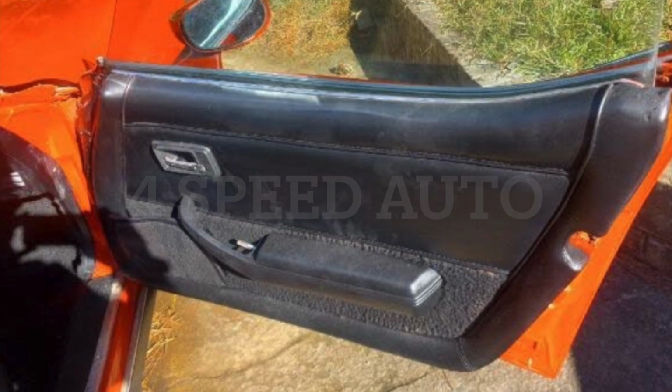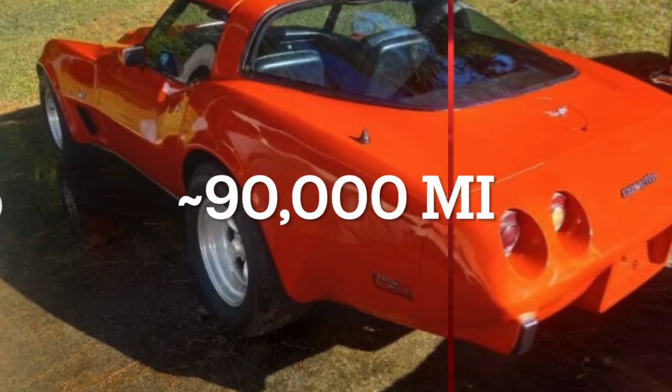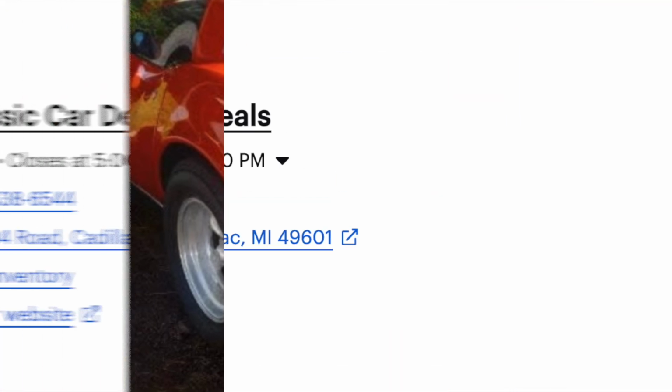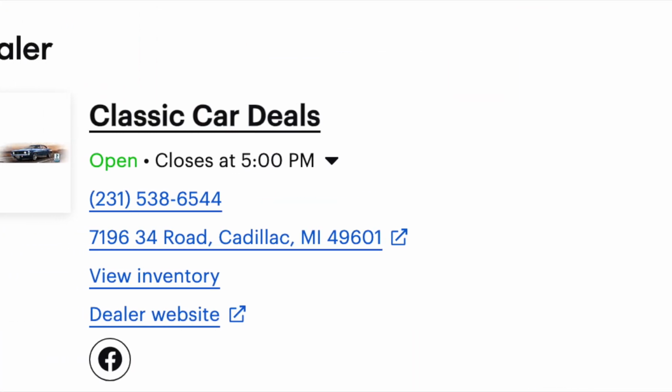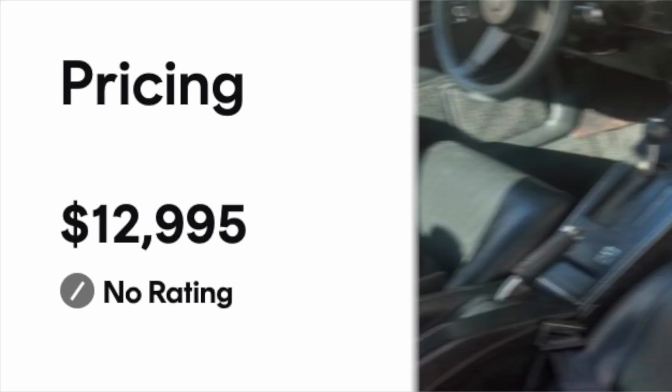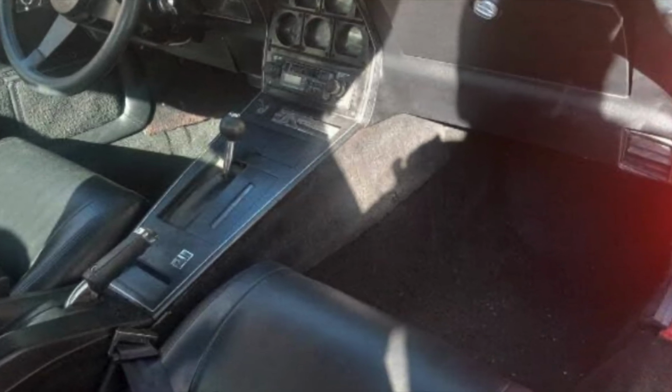The CarGurus listing does not mention some important stuff, so make sure to do your research. This model has 90,000 miles. Currently, it's available at Classic Car Deals in Cadillac, Michigan for $12,995. This Corvette looks like a nice option, if everything is accurate, but more research should be done into the car as there is some important information missing.